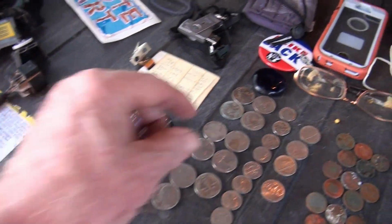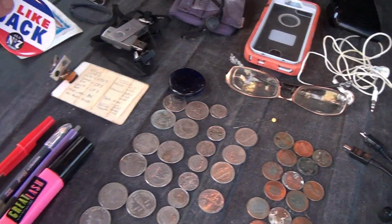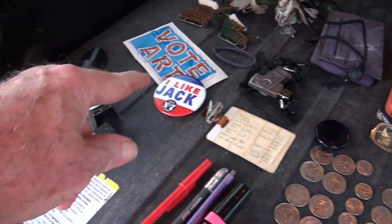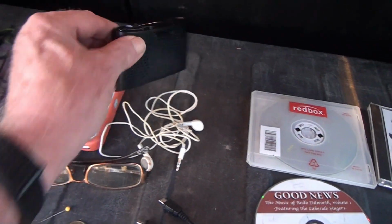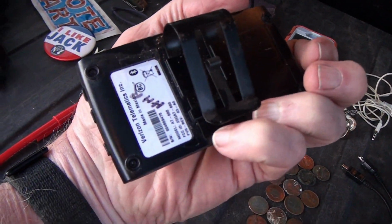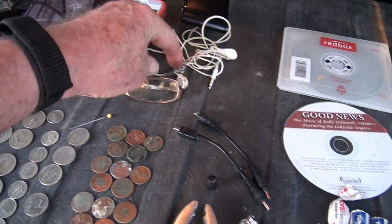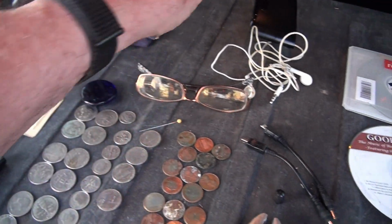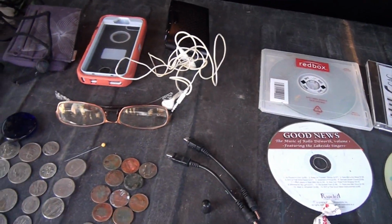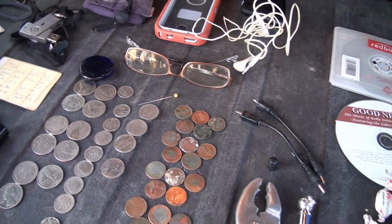Two pins. Couple pins. What is this? That's just a little gem. She likes Jack and she likes art. Okay, this here was clipped on the visor. I thought it was a garage door opener. It's a Verizon Telematics. I believe it's like maybe an OnStar type of thing. That's a cell phone case. Is that an OtterBox? Yes, it is. Oh yeah, it's an OtterBox. Okay. Earbuds. Glasses. And they look like a woman's glasses. What do you think? Okay.